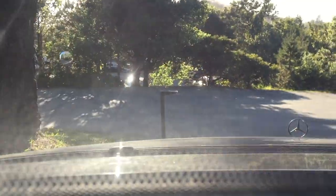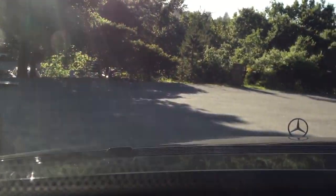Uh-oh. Car coming in. I have to pretend like I'm out of their way. All right. This could be a little squirrely, this blind corner, but there's very little traffic here.